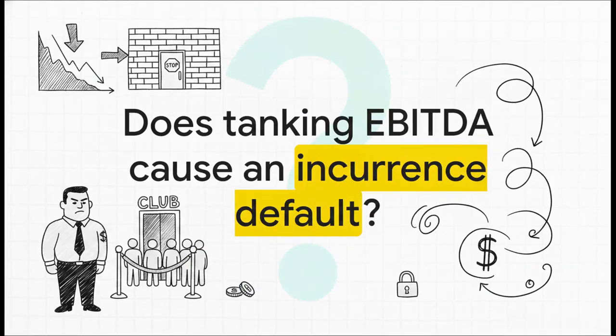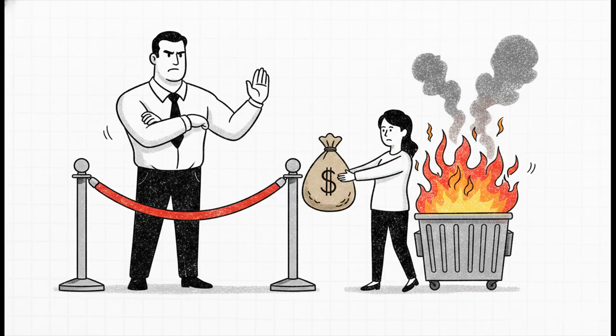Okay, I want you to literally pause the explainer right now and think about the answer to this. If Ingrid's EBITDA completely tanks in September, but she does absolutely nothing, does she default under an incurrence covenant? Remember the nightclub bouncer analogy. Got your answer? The answer is no, absolutely not.